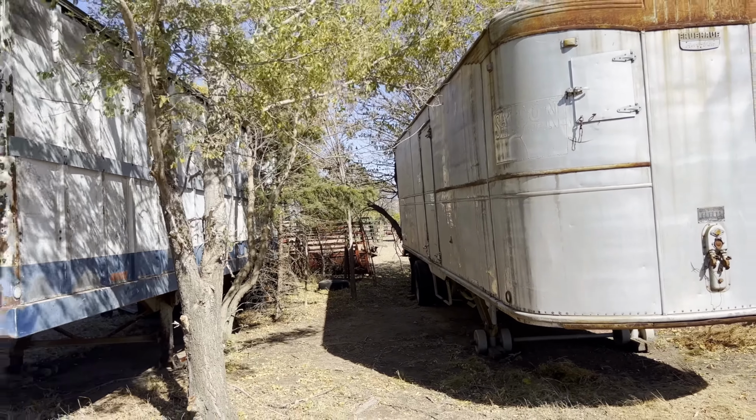This trailer was last tagged in 1972, if I read the tag right. Either that or 1969, I can't tell. They use similar colors on the license plates, but somewhere around that range. So far, knock on wood, this has been pretty easy compared to the last one. That's a cool trailer. I'll probably find a home for this trailer. I probably won't scrap it.